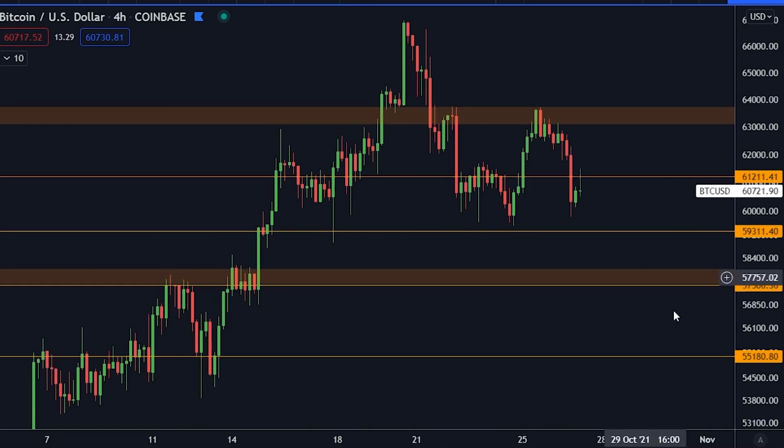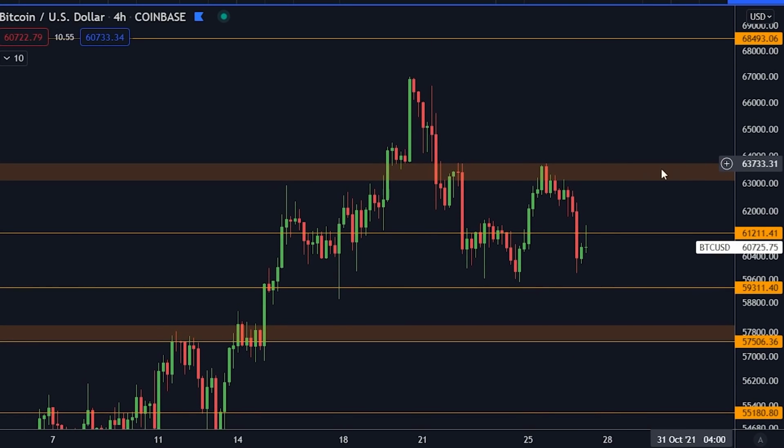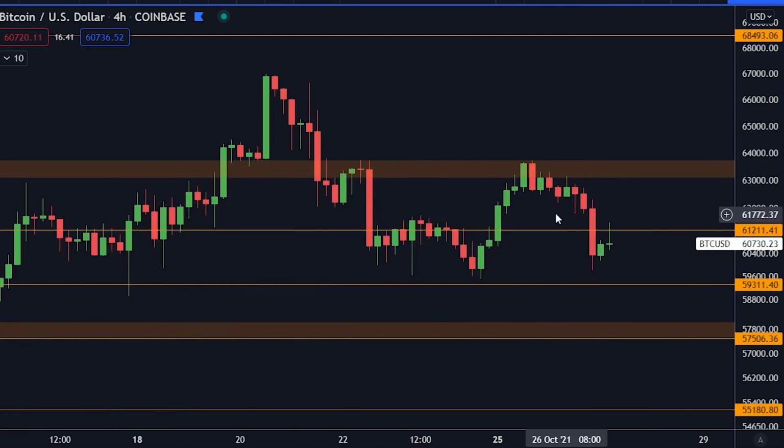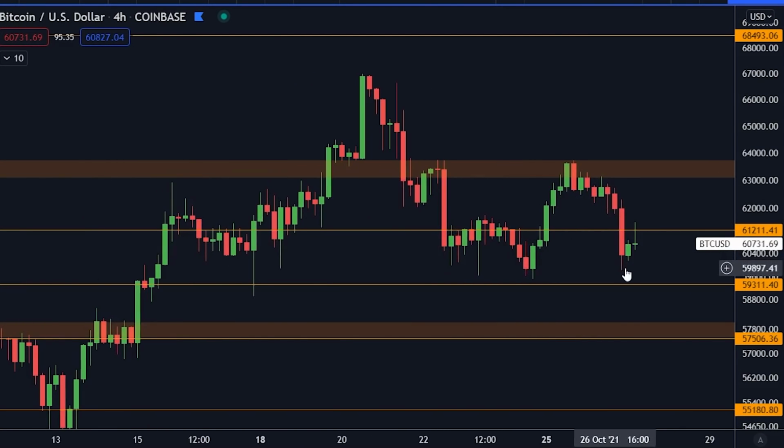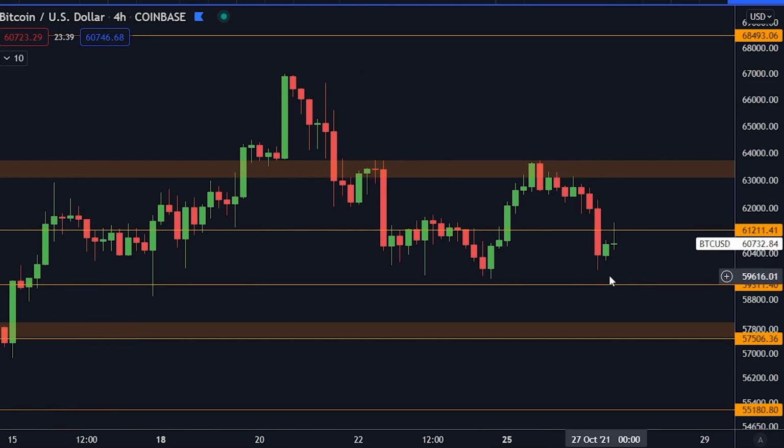Let's get straight into Bitcoin. And what you can see here for Bitcoin is that we got rejected off of my orange box here. But the good news is that we actually formed a higher low here again. So again, we're forming a higher low. You can see that this was much closer to the orange line than this candle right here. So that's a good sign.